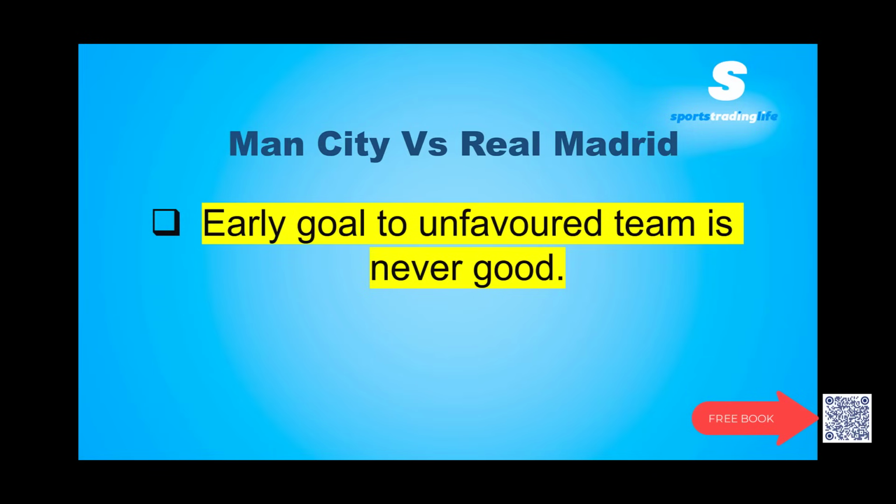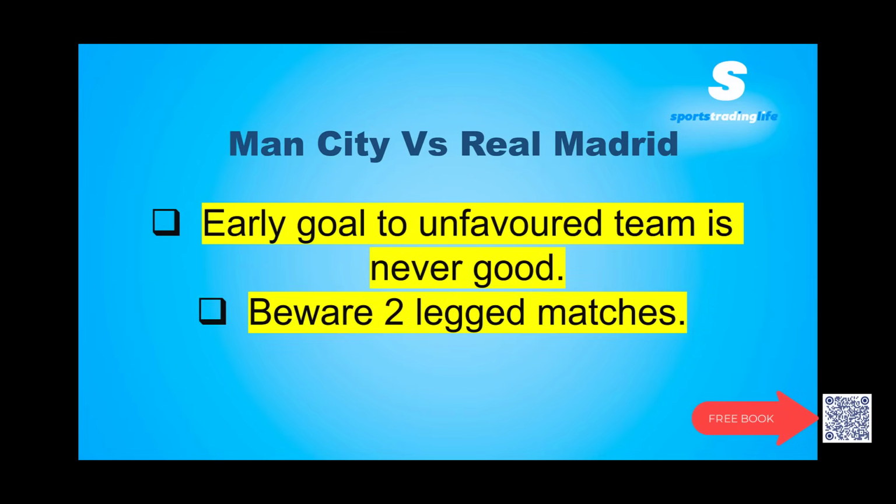And another thing that was covered in this match, which is something under talked about within football trading, is to beware of two-legged matches. So at the end of a first leg, you're not going to see teams really go for it heading into stoppage time, because they know, do you know what, there's a whole match again to play next week.